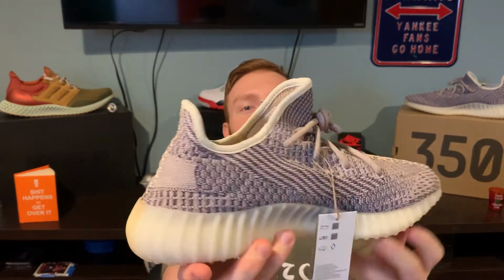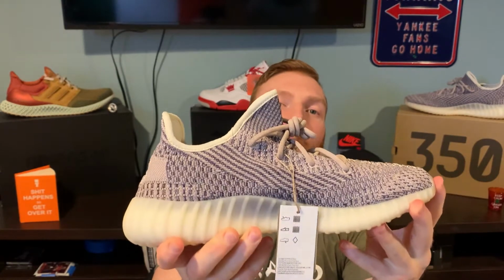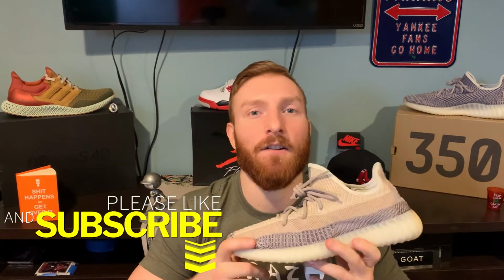And as always, let me know down below in the comments what you guys think of this shoe. Let me know what you guys think of the Ash Pearl colorway. Let me know what you think of all the Ash colorways. I'm in love with all of them, the Ash Stone being my least favorite, this being my number one, and the Ash Blues, like I said, number two, falls right in the middle.